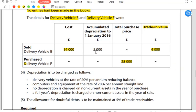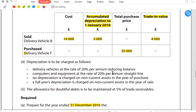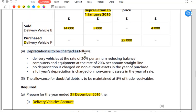Now sir, what was the total depreciation till date on the asset that we have sold? The total depreciation till date was 5,000. But the thing is that this depreciation is only till 1st January 2016. Now the question arises, do we need to charge depreciation this year on the asset that we have sold? Yes or no? So for that we need to read the depreciation policy. So beta, for delivery vehicles, the policy is 20% reducing balance.